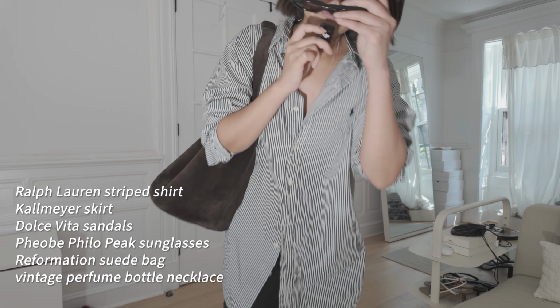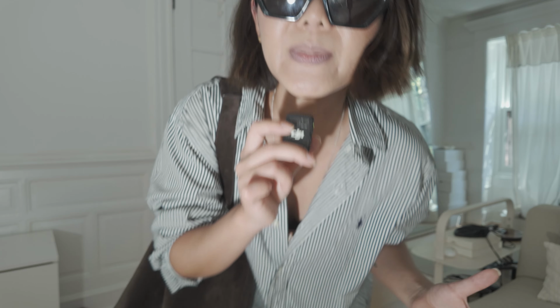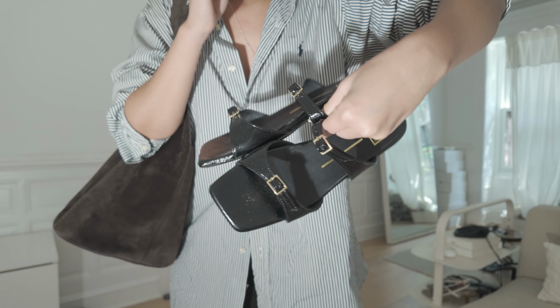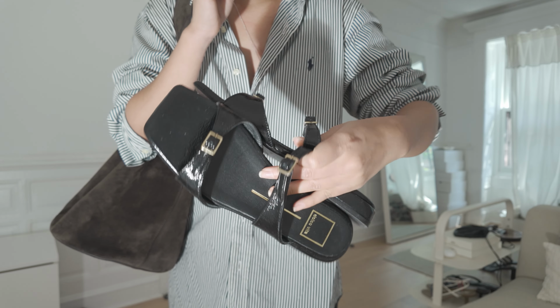My sunglasses are the Peak sunglasses from Phoebe Philo. I'm not wearing any earrings just because I want to keep things very casual and simple today. My sandals are the Dolce Vita black crinkle sandals with the gold buckle.